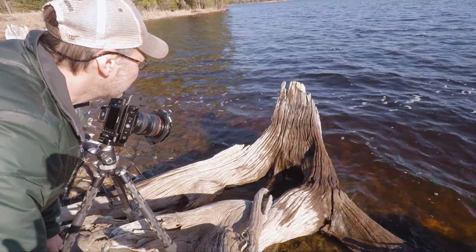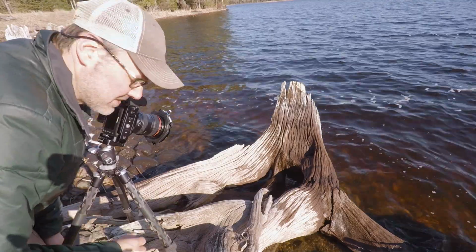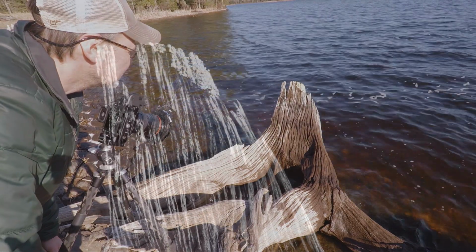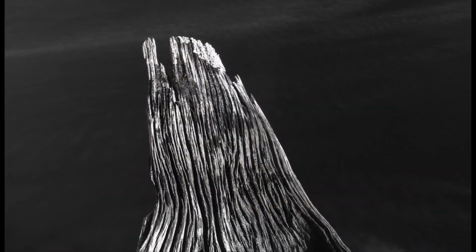ISO 200, 2-second timer. Hit the shutter, wait, and we are done. Really simple.